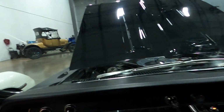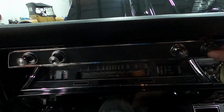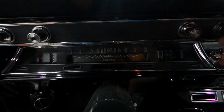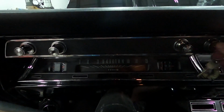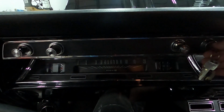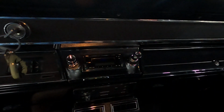Get inside and grab the keys here and get it fired up for everybody. As you can see, the odometer is just over 3,000 miles since the restoration. It starts up, but as I mentioned, the 396 is a big block and likes to warm up. Idle a little bit.